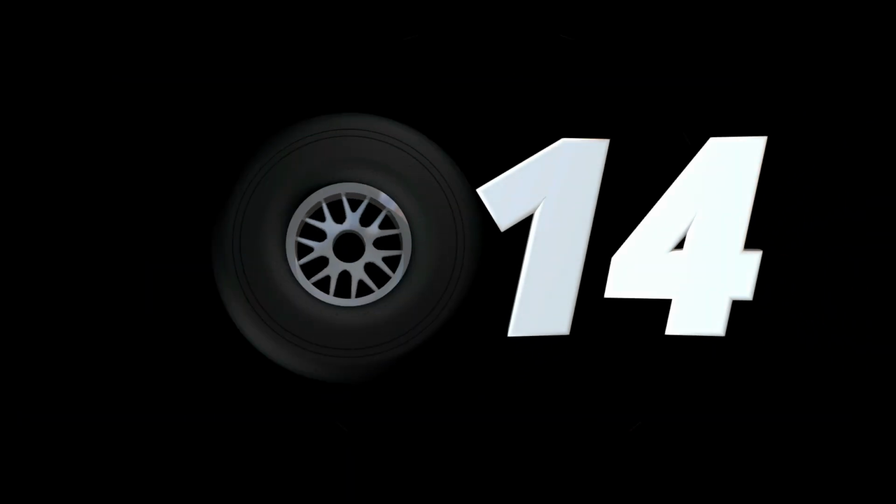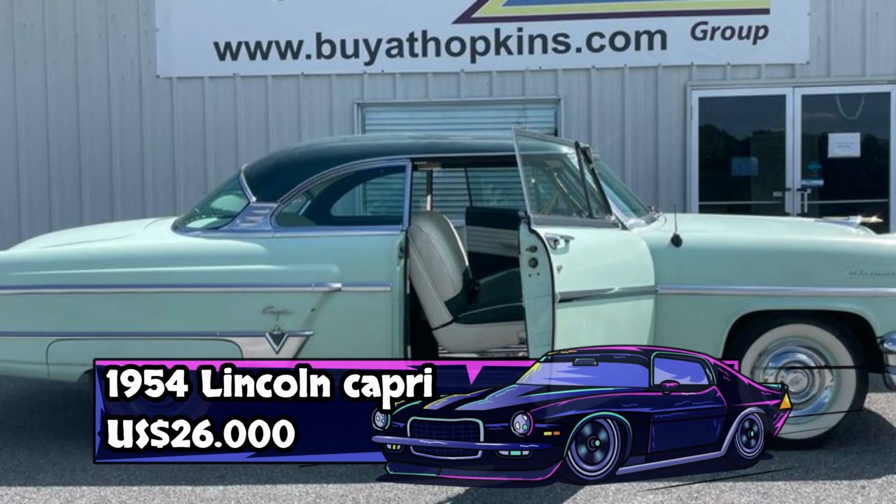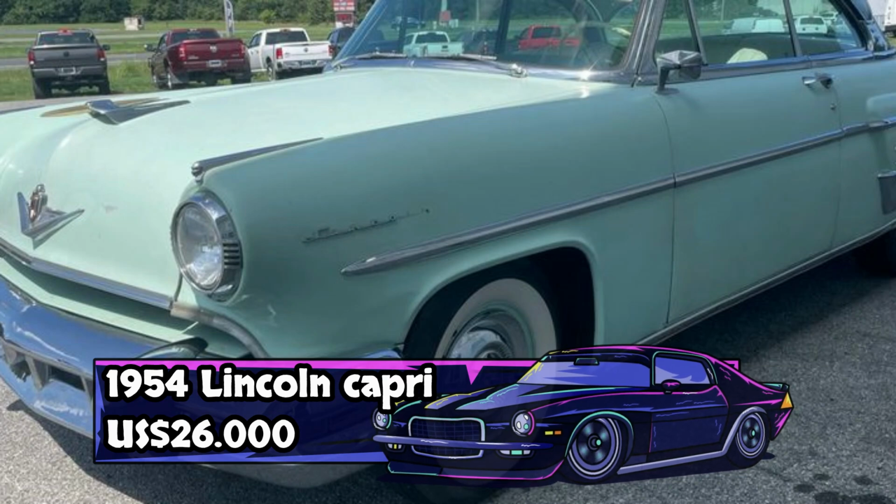Number 14. The 1954 Lincoln Capri, priced at $26,000, is a striking example of mid-century American automotive design.